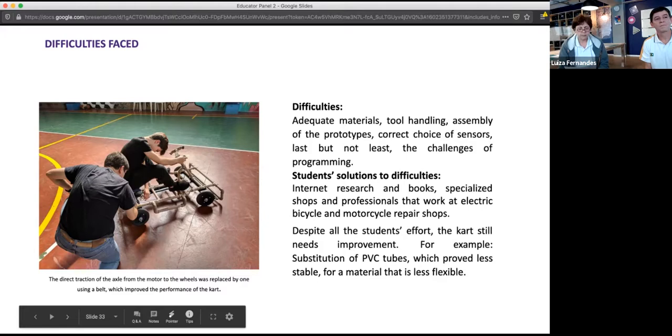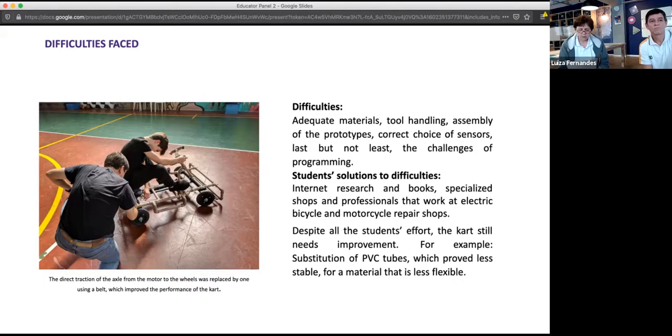Difficulties faced. Finding the right materials. Tool handling. Assembly of prototypes. Correct choice of sensors. Finally, the challenges of programming. Example, direct traction of the axle replaced by one belt.